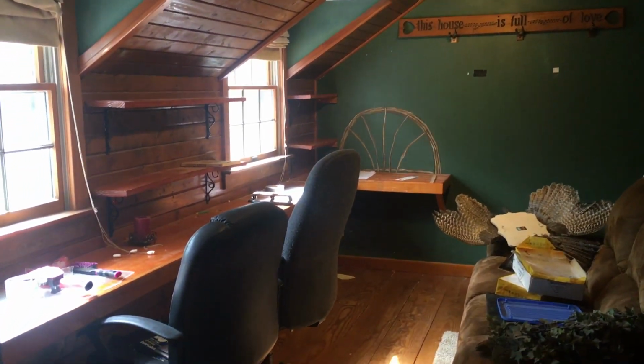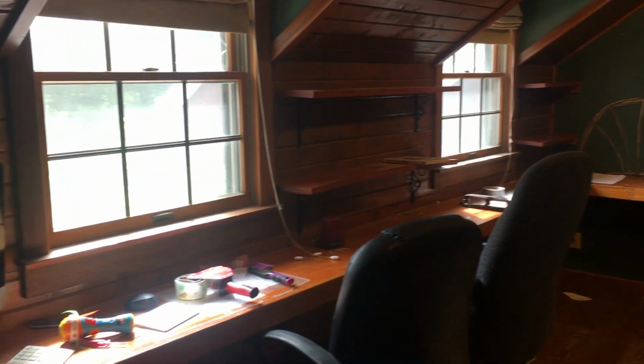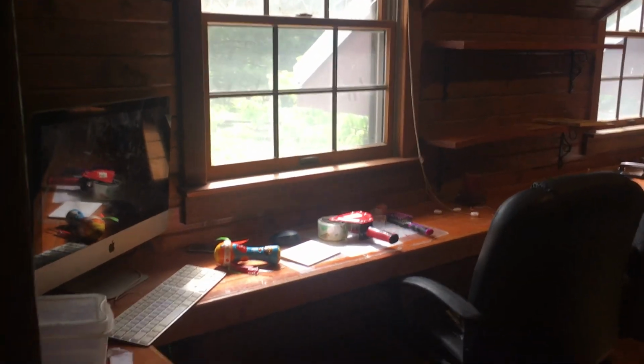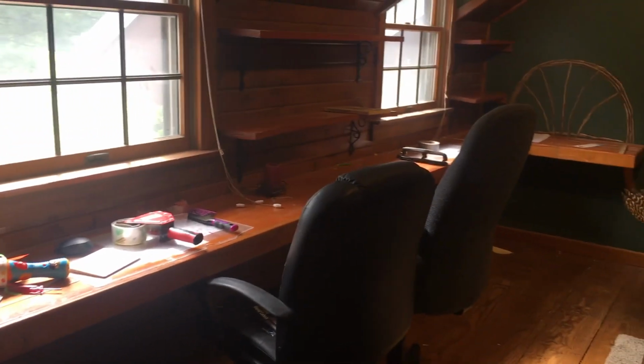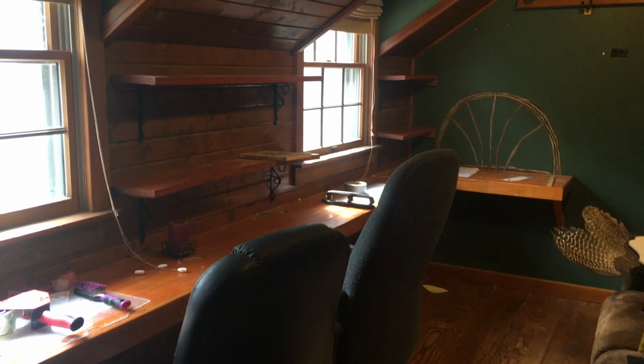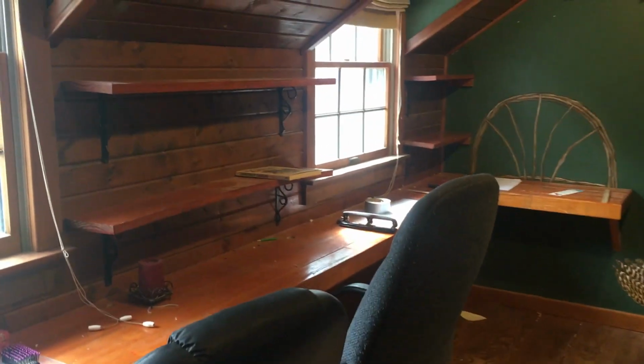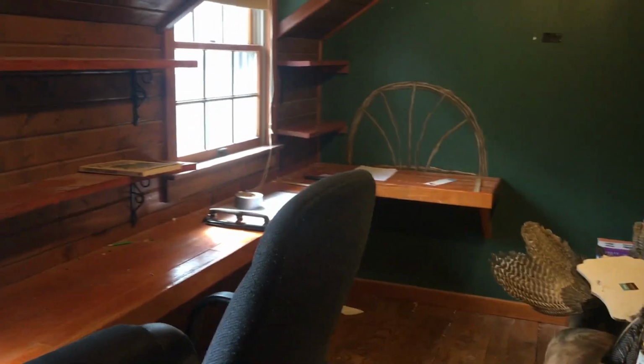Sean's been working in the loft today trying to get it all packed up. This was our school room, so he's disassembling it. We've got this cool built-in desk. I'm gonna miss that. We actually built that from wood from the property that he had milled, as well as the shelves, but always a fun little story there.